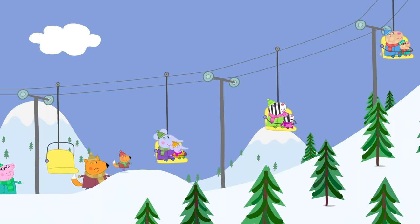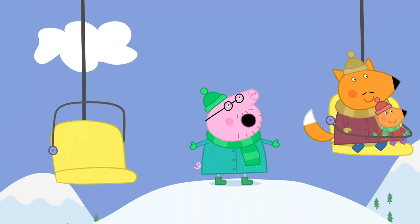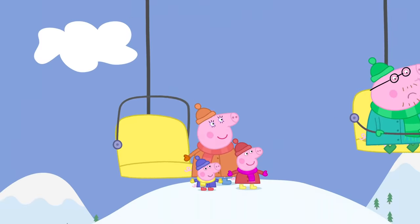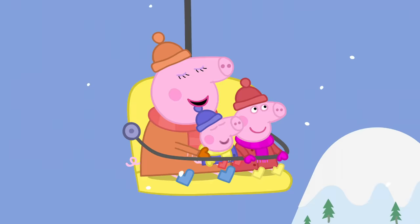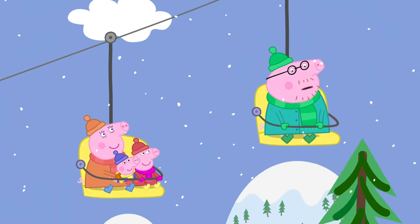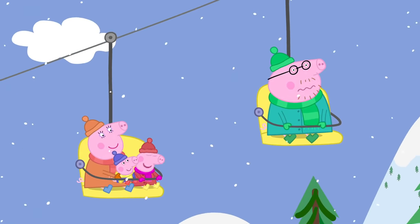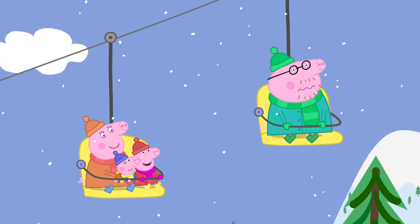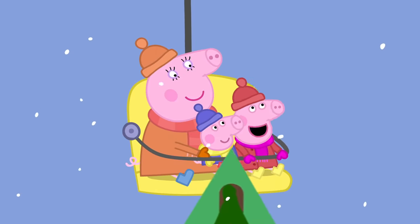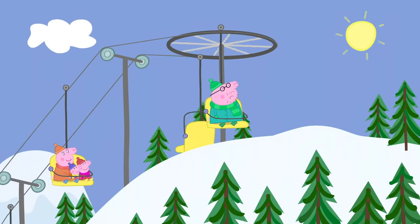The ski lift is carrying everyone to the top of Snowy Mountain. It looks a bit high. Whoa! Daddy Pig does not like heights. This is really fun. Oh, yes, really fun. In the air. Chair. Snow was falling everywhere. Flying high in a chair. Flying high and high and high. The ski lift has reached the top of Snowy Mountain.